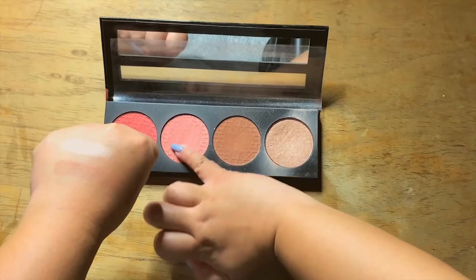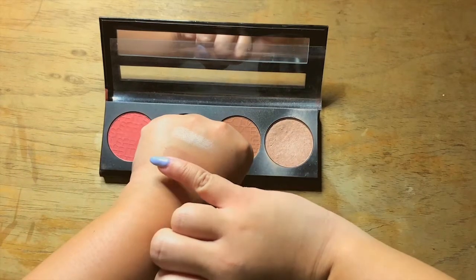So now we're gonna go ahead and go back to the LA Girl Spice palette, and I swear to God, this palette is amazing because it has everything and it's super cheap. It has just the right colors for you. So we'll go ahead and dip into the pinky shades in here, and then I'm just gonna take a fluffy blush brush and just go ahead on the apples of my cheeks.